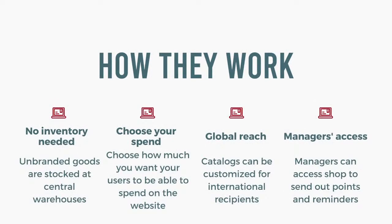Retail rewards programs are e-commerce platforms where users are able to pick out an item from a catalog. This item is shipped from a central warehouse directly to them. Because these are retail items, they do not require us to pre-order inventory, and they give users options from a wide variety of items. The main difference between this and one of our other platforms is that the items featured are unbranded. The website is where your branding and messaging are highlighted.